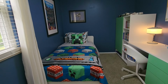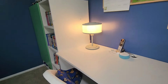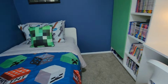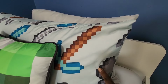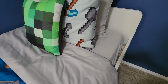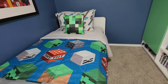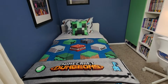The only things that I actually purchased for this space were the IKEA lamp right here. I did buy more sheets. He has sheets that came with this Minecraft comforter. As a matter of fact, this pillowcase with the pickaxes is part of the original Minecraft comforter set. But the sheets are not great quality. The elastic comes off pretty easily on the other one. So I bought these because I like this brand better.